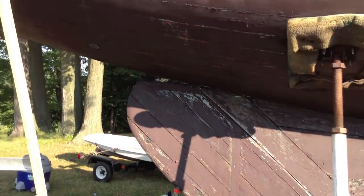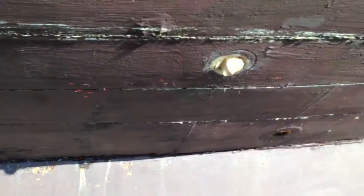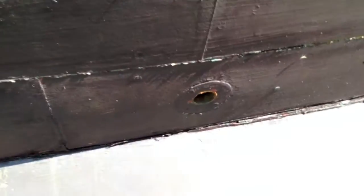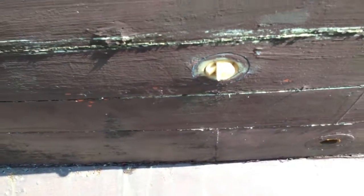Another shot of the other side here. There's the sender for a depth sounder. Over here's some speed, and below that, the same side is a drain. You pop that out after they lift it.